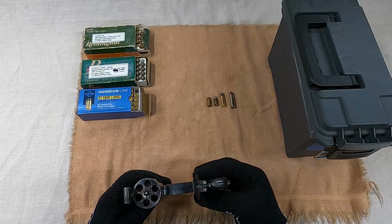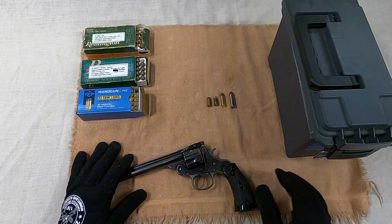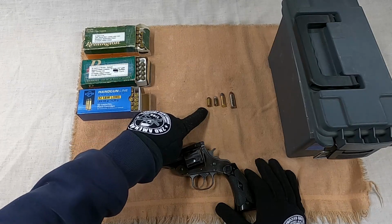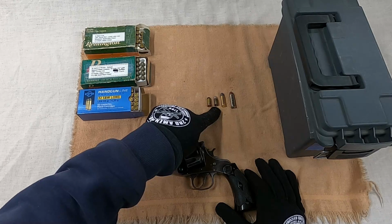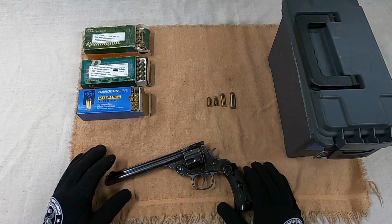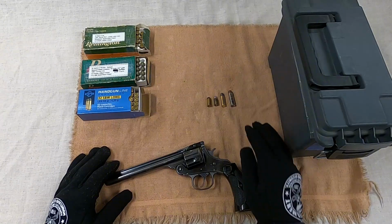Now the other question I have is, when I found this gun and I found the ammo, I found this box here, and it had all different kinds of 32 ammo in it. Now this one here on the left is 32 Short Colt. This one is 32 Smith & Wesson. This one's 32 Smith & Wesson Long, and this one is a 38 Special that I just put out there in comparison to see how much of a difference that is.